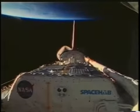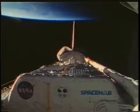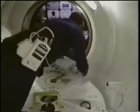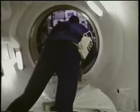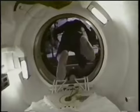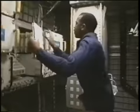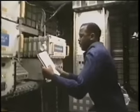Once we get on orbit, we have a nice exterior look of the Space Hab, which is the module that has all the experiments, in fact 23 different experiments. Here you see myself, and below Jay has a camera as we open the hatch to Space Hab. The investigations included a variety of things from crystal growth to plant growth. We even did the famous taste test that you heard about.